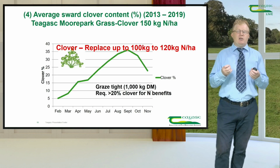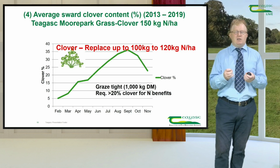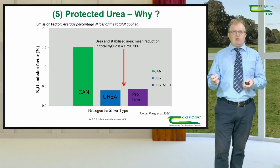But it's important that the clover ground is grazed tight in its first year to leave sun down to the base of the plant, and also that we need to get more than 20% clover to really get the nitrogen benefits from these clover swards.